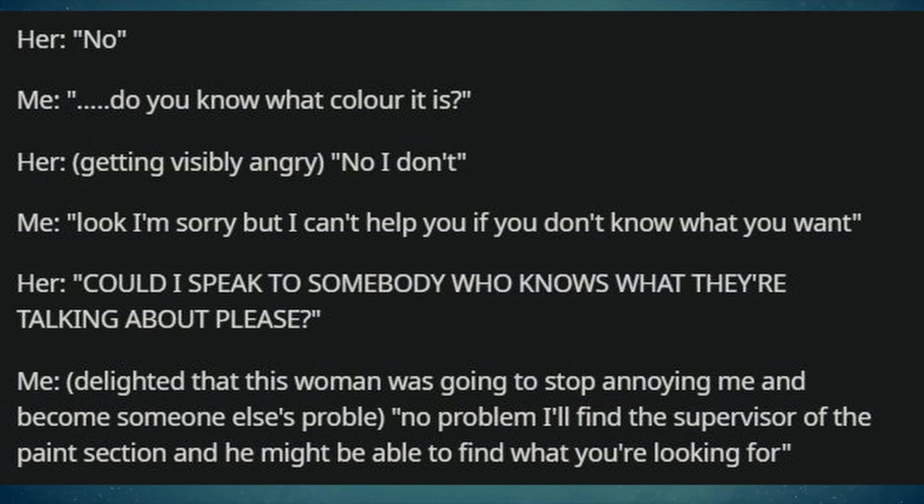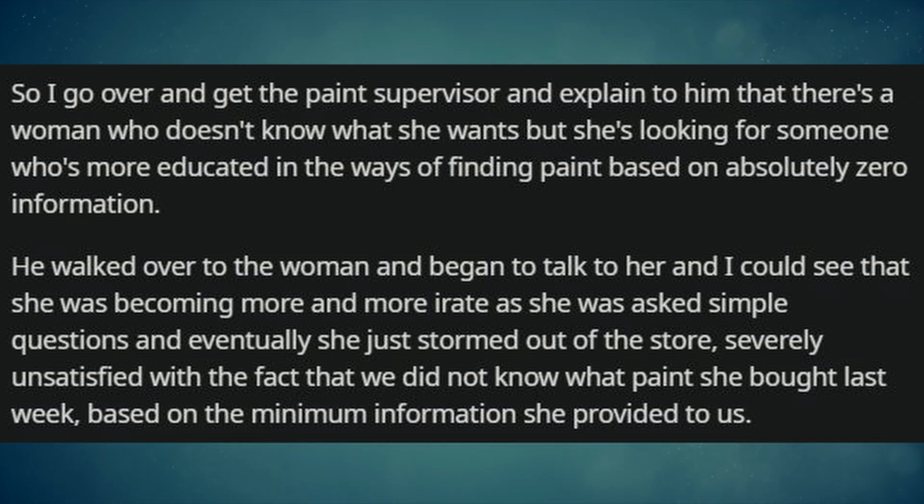I'm delighted this woman was going to stop annoying me and become someone else's problem. "No problem, I'll find the supervisor of the paint section and he might be able to find what you're looking for." So I go over and get the paint supervisor and explain to him that there's a woman who doesn't know what she wants, but she's looking for someone who's more educated in the ways of finding paint based on absolutely zero information.